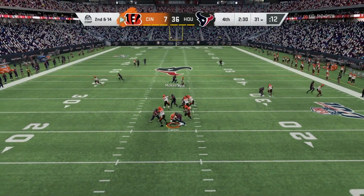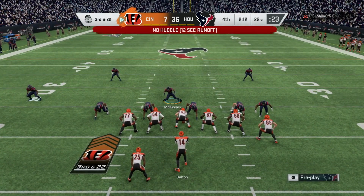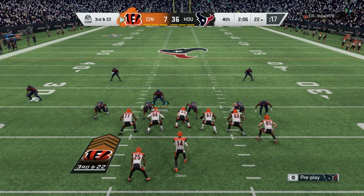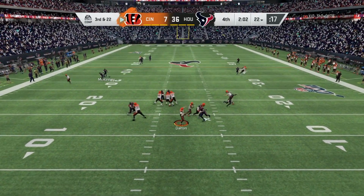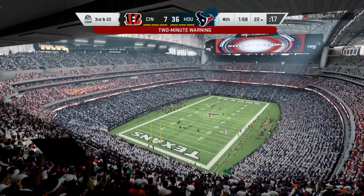Dalton now to pass, and the pressure gets to him again. The lightning rod, J.J. Watt, with a sack. We've been around this league for a while, and many coaches never pull their starting quarterback, almost no matter the situation. In this case, though, I think he's got to make a decision. He's taking a pretty good beating out there. Yeah, and with the deficit, maybe not wanting to risk an injury. And he's going to be intercepted a third time.